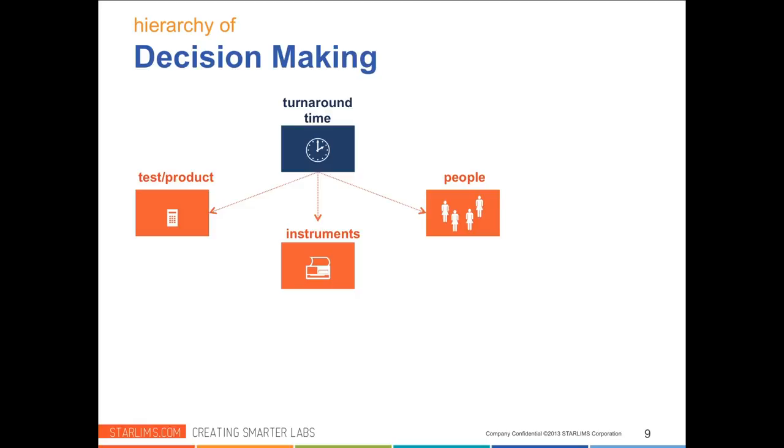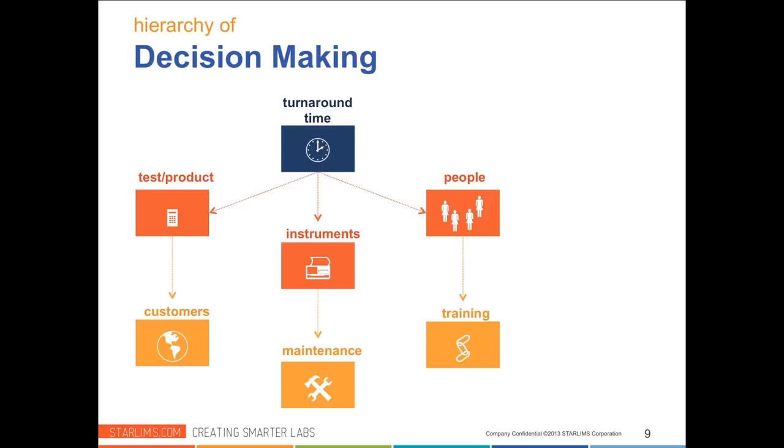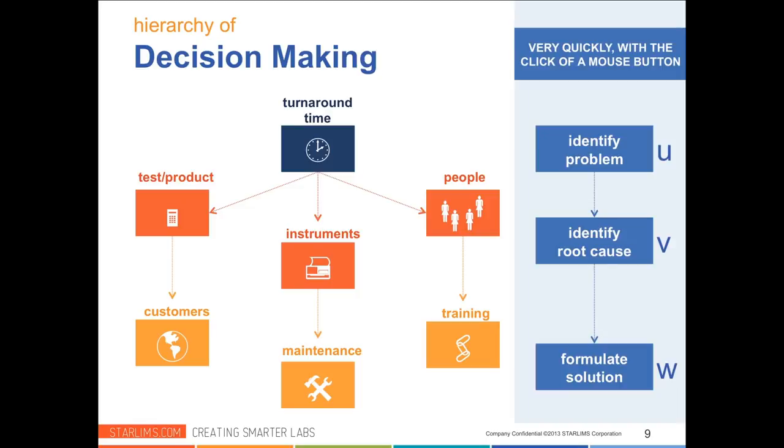But imagine that you could not only learn of a problem, but quickly find out what is causing it and start formulating the solution. You could even use what-if scenarios to identify the optimal solution. And this is what advanced analytics is all about: analyzing laboratory data, drilling through data, and finding new insights. Let me take you through an example that illustrates my point over the next couple of slides.